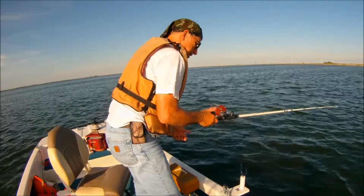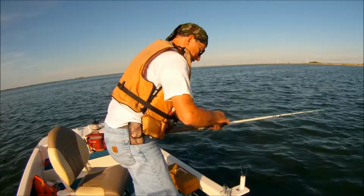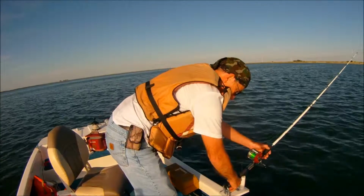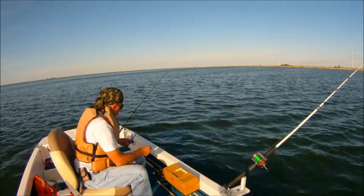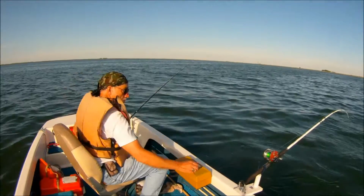After talking to locals on a previous trip, I found that the bite right now was on shrimp, so this time I made sure I was prepared and brought some shrimp with me. I'm just now getting ready for my first drift of the evening.